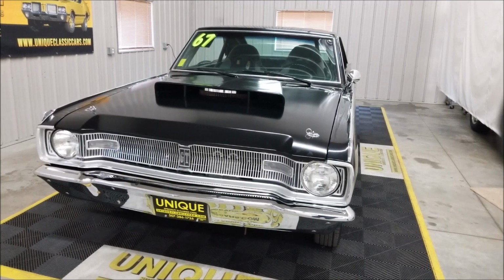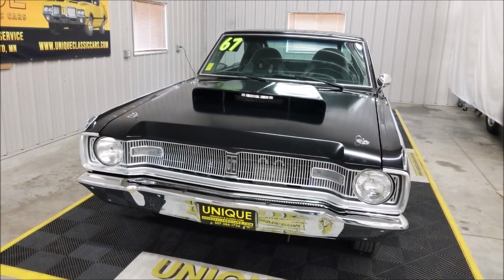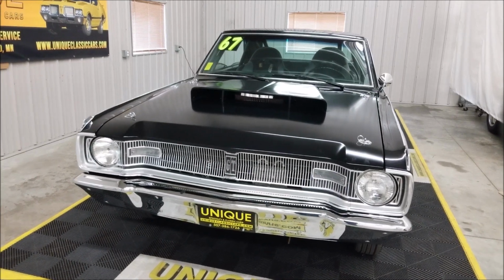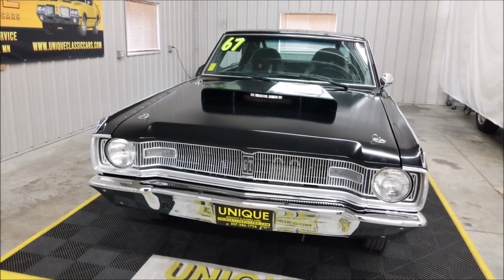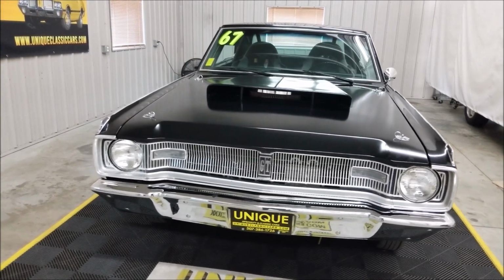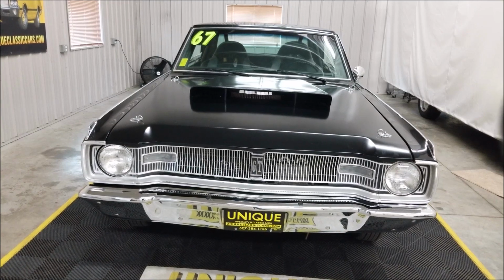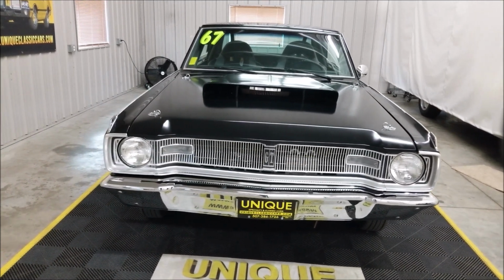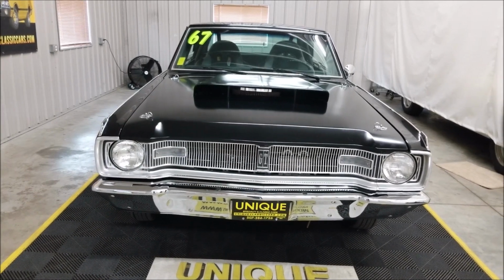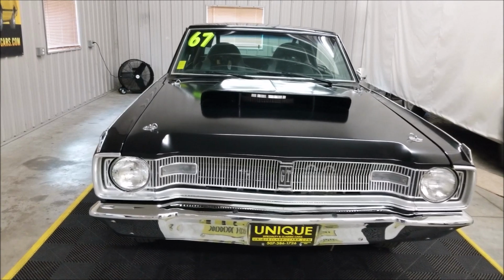Actually dynoed 691 horse. That was at 6,000 RPMs. Does have 10.5 to 1 compression. Ross custom pistons. ARP main studs, ARP head bolts. Milodon 7-quart oil pan with an external oil feed line that goes straight to a high volume oil pump. A little Denso mini starter, to name a few underneath the hood.